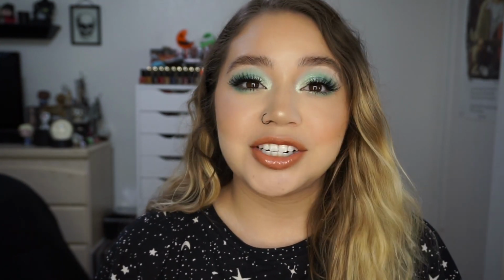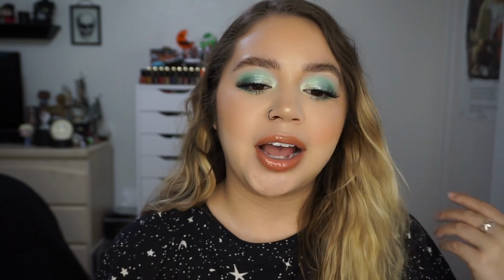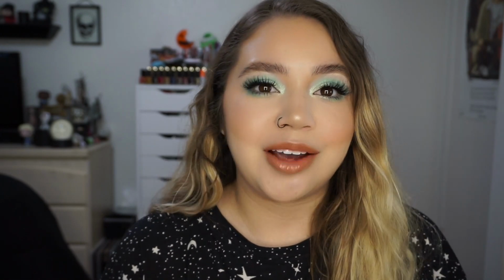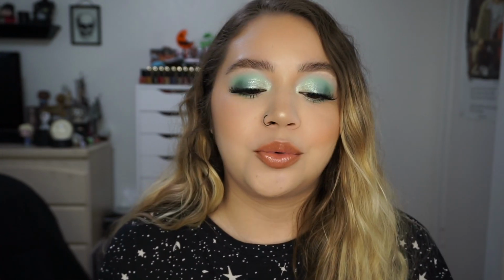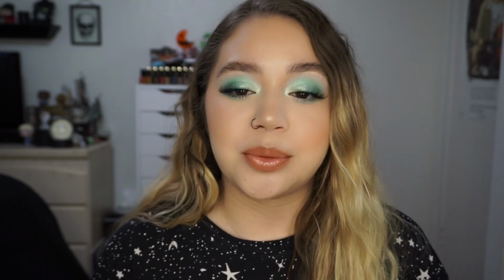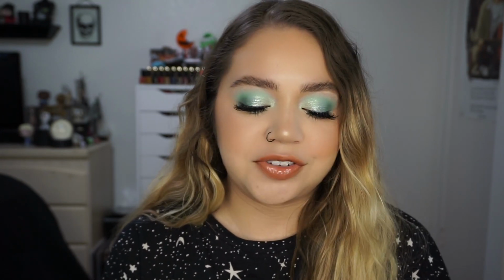I don't really wear mint green that often, but I really like this look. Weirdly enough, I would wear this a ton out. I think it's really, really pretty. I don't think it's a necessity, like you need to run out and get it, but I know that this was really requested from Colourpop. So if you were one of those people that really wanted a mint palette, I don't think you'll be disappointed. I think it's really pretty and I could definitely see myself using it.